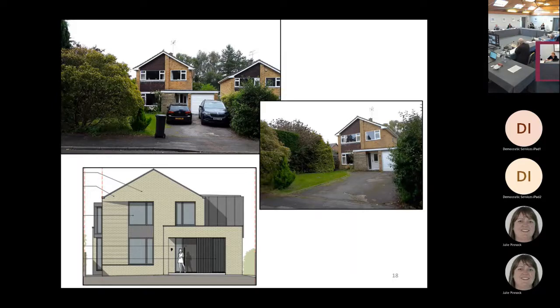So the last speaker is a supporter, Louise Cutts, who's the agent. Thank you, Jen. And thanks also to your planning officer for her professional consideration of this proposal. Mr. and Mrs. Jones are a family like many in Winchester who need to extend their living accommodation to cater for the need for both parents to now work from home.